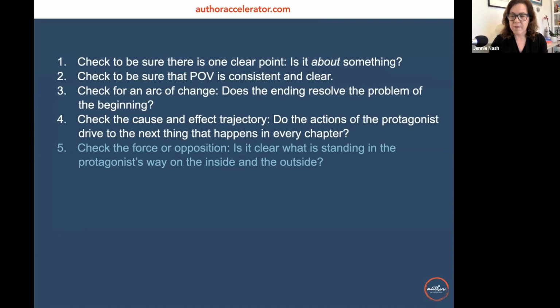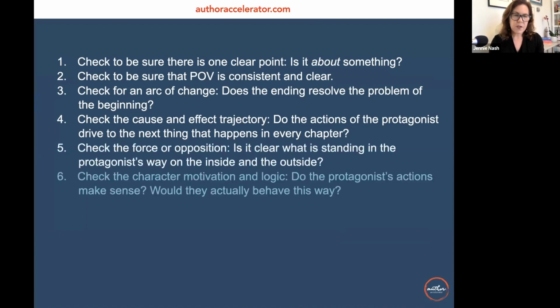And when both of those things are clear and strong, it's going to be really satisfying to watch that character overcome those things. You want to check to see that the character's motivation and logic are clear. In other words, do the protagonist's actions actually make sense? Would they really behave this way that you have them behaving? Or are they behaving this way because you want them to behave that way? We don't want that. We want there to be internal logic to how they're behaving.